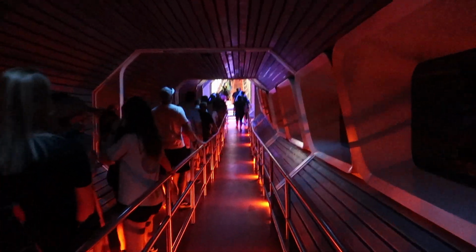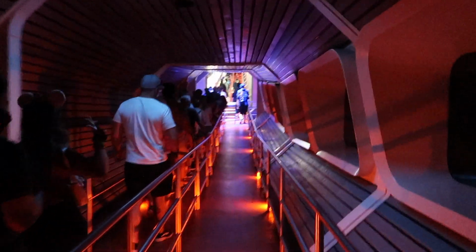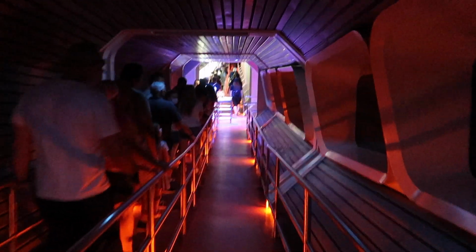Attention Space Mountain passengers. Space Mountain is a thrilling high-speed turbulent roller coaster type ride in the dark.